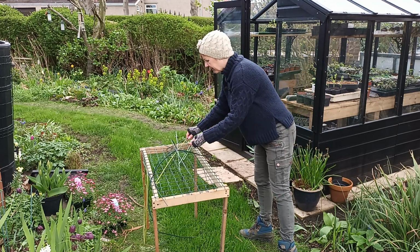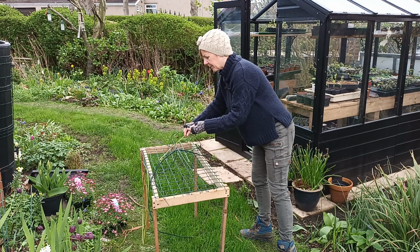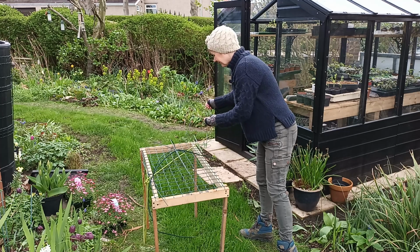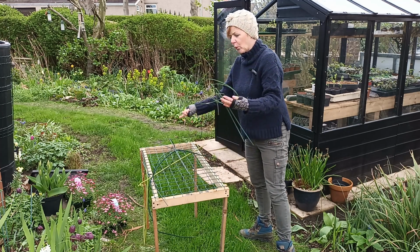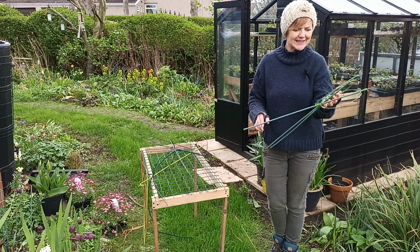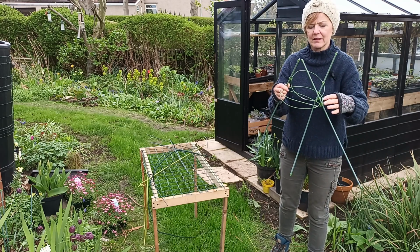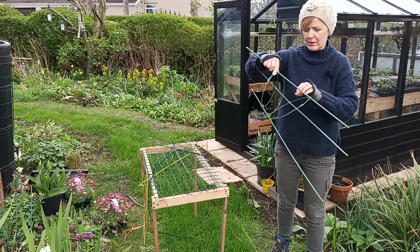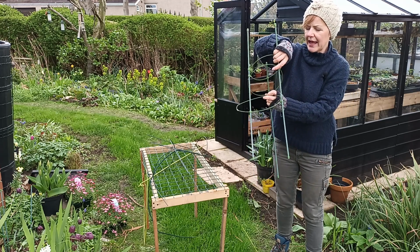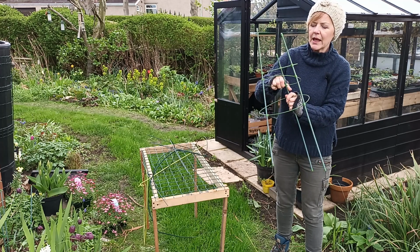Then I have these plastic supports, which I bought last year. And I mean, these were ridiculously cheap. I think they were like £1.99 or something, or even 99 pence. Three legs go around like this. They make a hoop, and you put your hoop down there. And you know what I used this for last year?